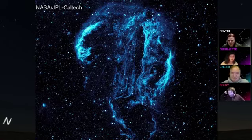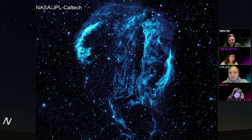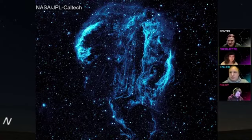Okay. So this is another nebula in space. It's a part of the Veil Nebula. So it's just another glowing cloud of gas and dust in space. It's ionized gas, if you want to be really scientific. So it's glowing, it's ionized. And it's in the constellation of Cygnus, this one.